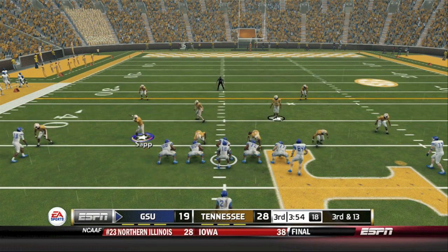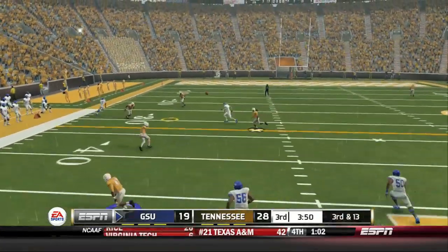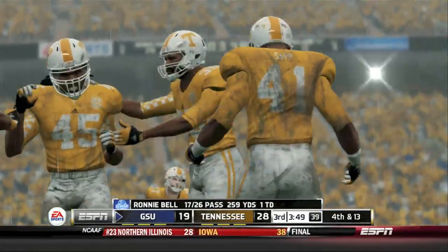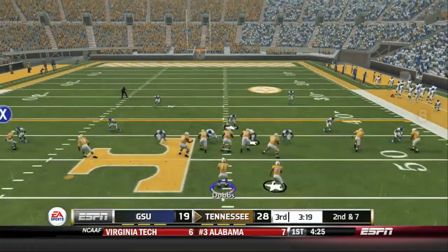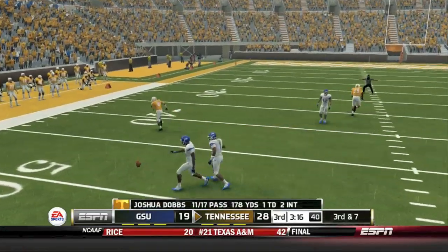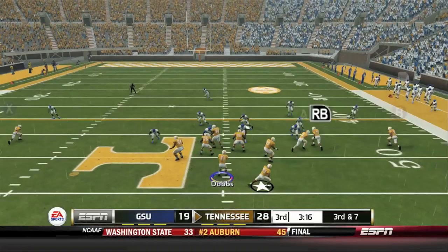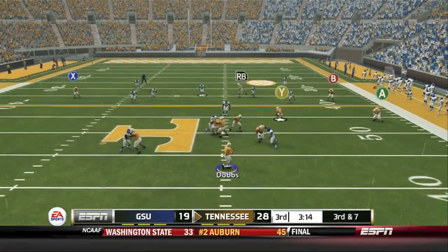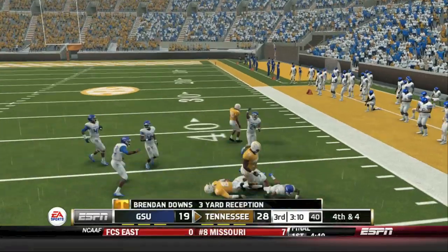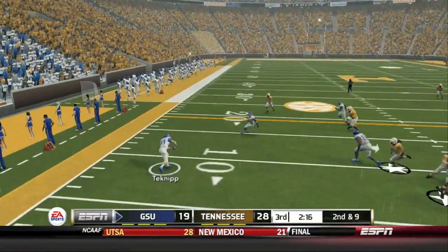The tight end Rucker in motion, 3 wide for Georgia State. Bell rolling right, fires left, and it's dropped. Incomplete. You see Ronnie Bell at about 260 yards passing today. He's done a good job against our secondary, but we played a bend-but-don't-break defense to an extent. And our offense has bailed us out a couple times. Devin Young bailed us out on the kick return. We have a lead, but it's definitely not satisfying. We definitely want to continue to improve on it.